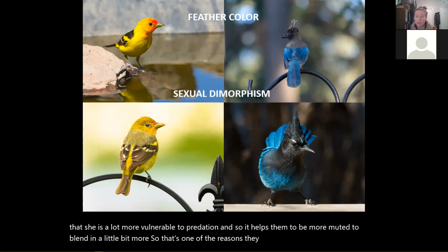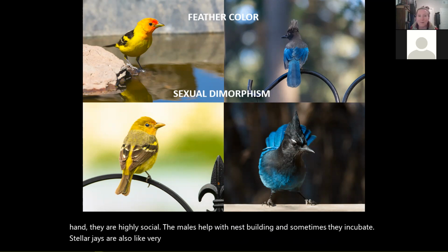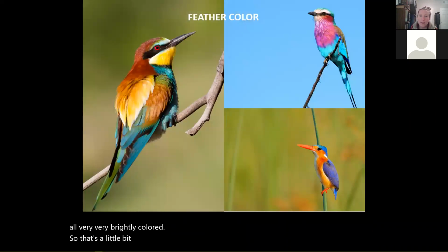The Steller's jay, on the other hand, they are highly social. The males help with nest building, and sometimes they incubate. Steller's jays are also very bold, aggressive birds. So it just kind of makes sense that they're all very, very brightly colored. So that's a little bit about sexual dimorphism.